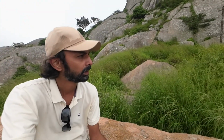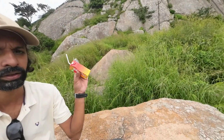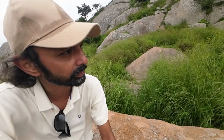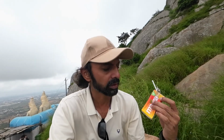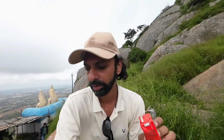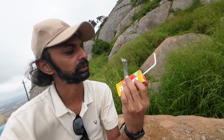So I just stopped for a little bit of refreshment before the major climb starts, and before the monkeys can try and snatch what's in my hand. Just a word, if you're having refreshments like this, if you're bringing them along, kindly take them back with you and don't leave it lying around. And that includes both the straw as well as the straw cover. Please, just so much junk lying around here.